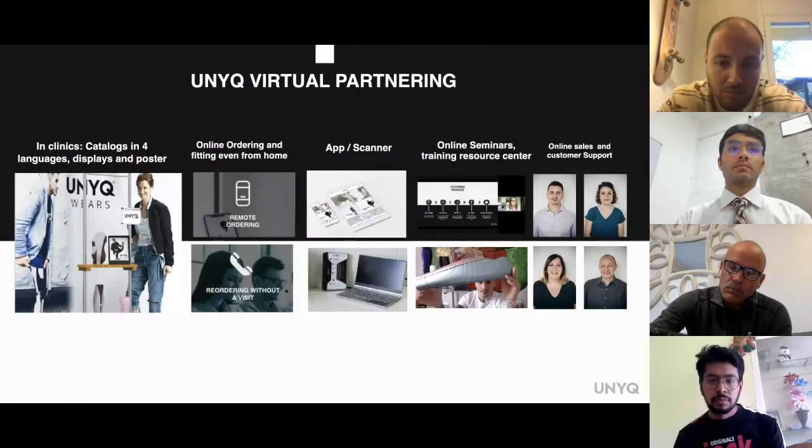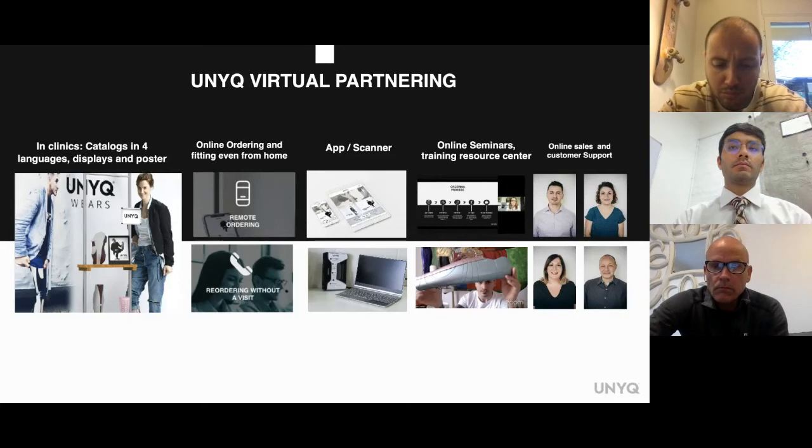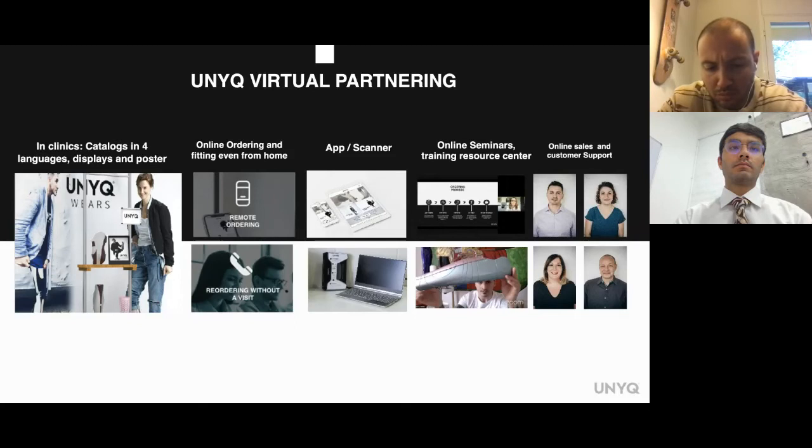And we are supporting the clinics with, of course, both catalogs and displays and posters. We are supporting with remote ordering and reordering and traceability. We are supporting with a free of charge app, but we also have scanners. We do online seminars to train all the clinicians. And we also do Facebook live stream interviews with users to tell their stories, not only about the cover or the sockets that we produce, but actually about the story in how you take your life back and control of your own life and can show your personality and live a full life again.